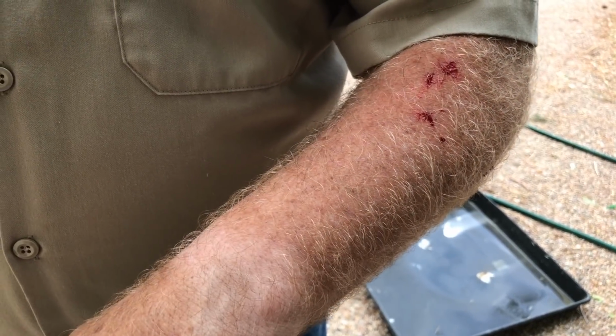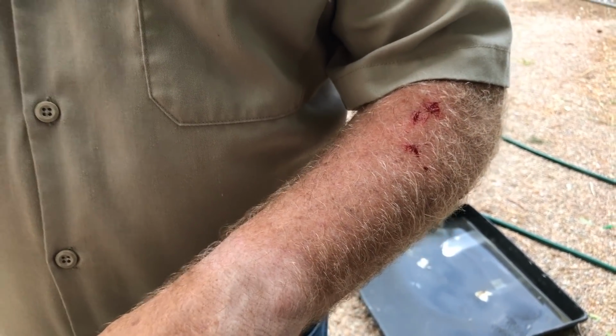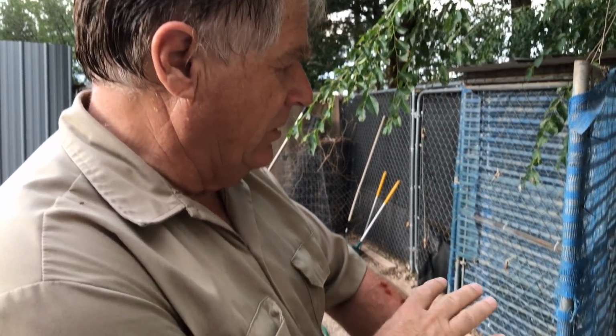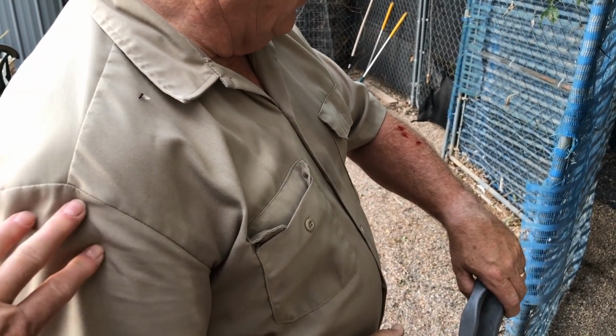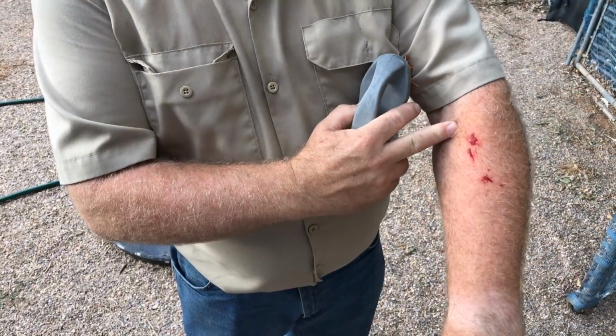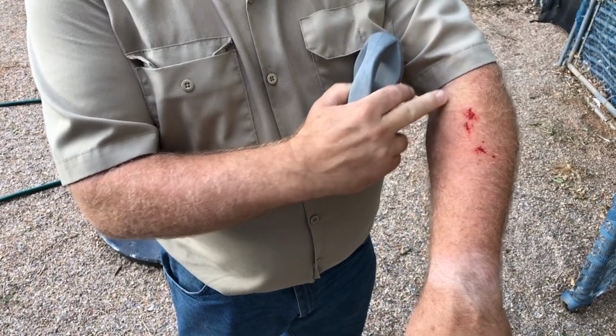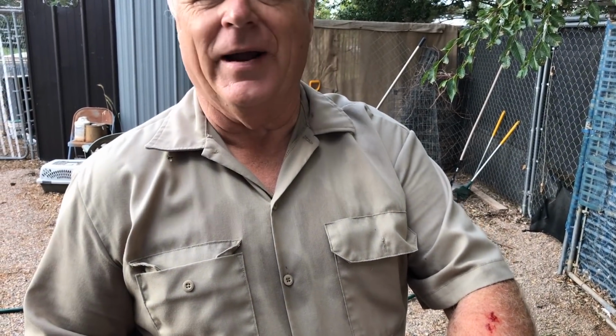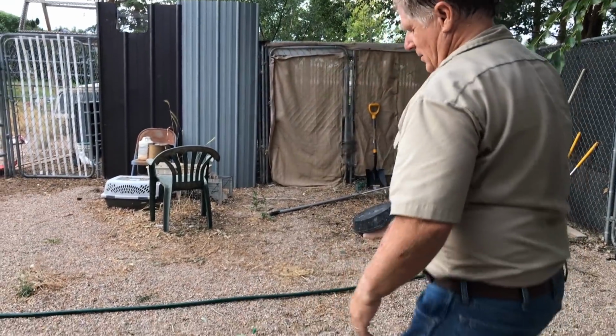These are not animals to be kept as pets. These are wild animals, and even though this is not any kind of real severe damage, you need to know that these are wild and can be quite dangerous. People ask if I ever get hurt, and I tell them I get bit, clawed, scratched every day, 7 days a week. So this is completely normal.